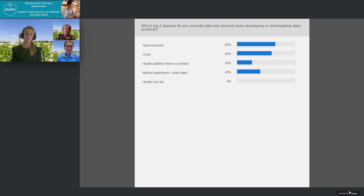The first polling question: which top two aspects do you currently take into account when developing or reformulating dairy products? Yeah, we see it's really a close call between taste and texture on one side and cost on the other side. We still see natural ingredients, clean label at 40%, and health is at the bottom of the choices.